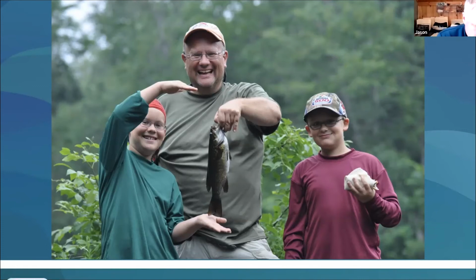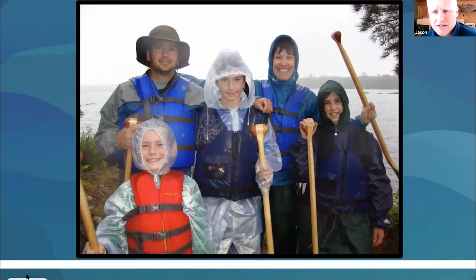A couple other planning tips. The next photo. Don't forget reliably waterproof rain gear tops and bottoms. This is another family I guided, and they didn't believe me about reliably waterproof rain gear tops and bottoms, and they called me halfway to Ely on their way, and they said, "Do we really need the rain gear tops and bottoms?" I said, "Yes, absolutely."